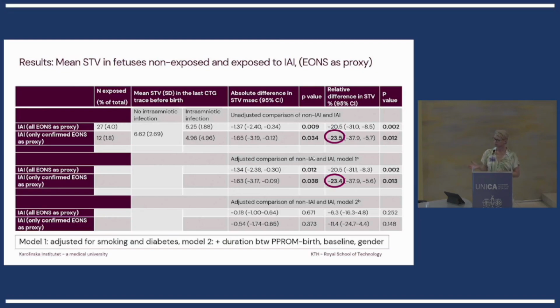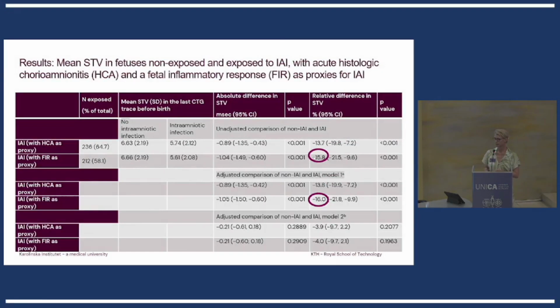And when we adjusted for smoking and diabetes, as you see in the middle, the minus 23.4, not much happened. Although I just explained why we didn't want to over-adjust, we didn't see duration between pPROM and birth and baseline and gender as confounders, but mediators, we still saw the questions from reviewers, etc., coming. So we did that calculation anyway, and as you see, the difference disappears. I'll come back to that.